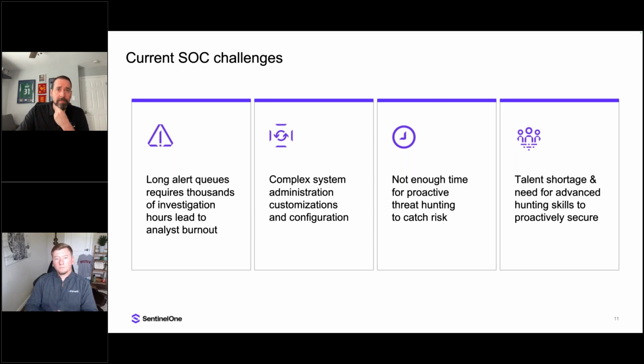Complete system administration, customization, and configuration. What we mean by that is, if your individual customer doesn't want the full remediation, or let's say you don't want to do it, you just want Vigilance to triage the ticket, there is an option for that. We can actually go in the console and configure that, depending on if you want rollback or don't want rollback.